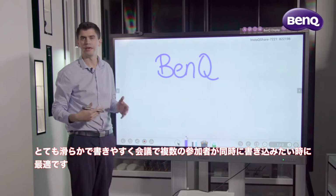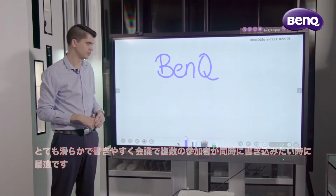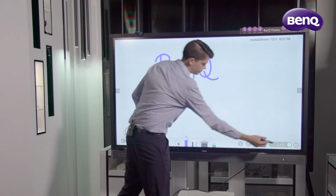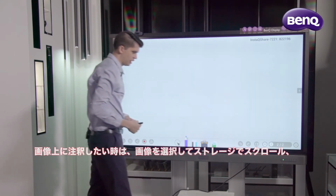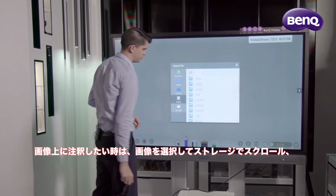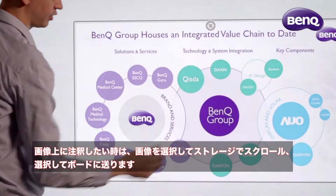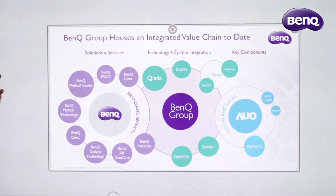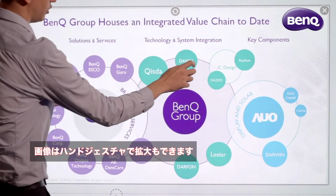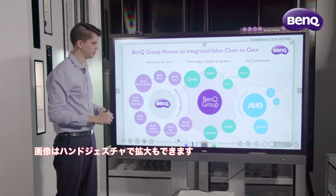During a meeting, you may have a couple of different participants who want to annotate simultaneously within the same meeting. What we can do is go to another page, and there may be an image that you want to annotate over the top of. We can simply select our image here, scroll through our storage, pick an image we like, and send that directly to the board.